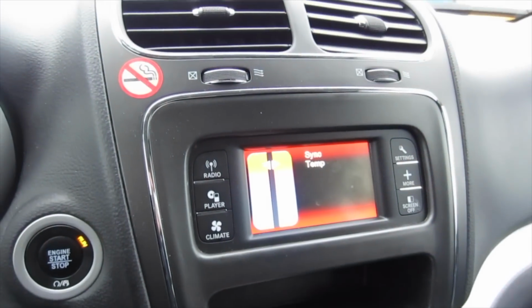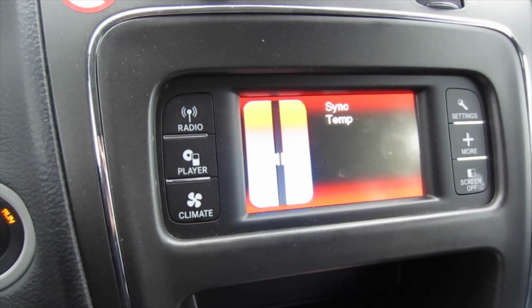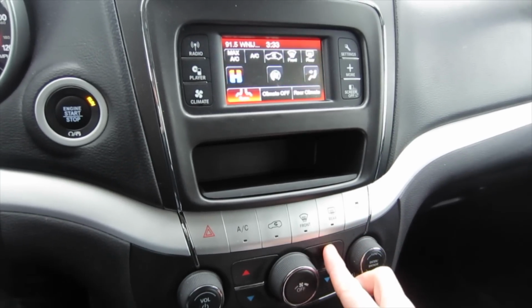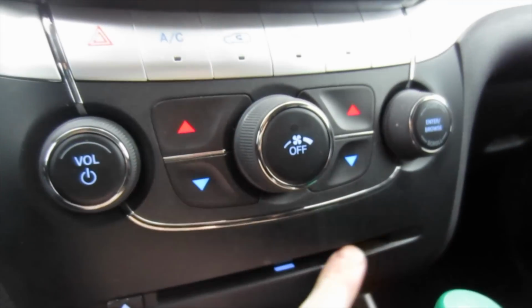And you also don't get a digital readout for the temperature. You just get this sliding bar, so you have to kind of guess at how hot or cold the vehicle is going to be. The Hyundai Sonata has similar features to this, and it's not a deal breaker for me, but I kind of wish there was a digital readout down by the actual climate control.